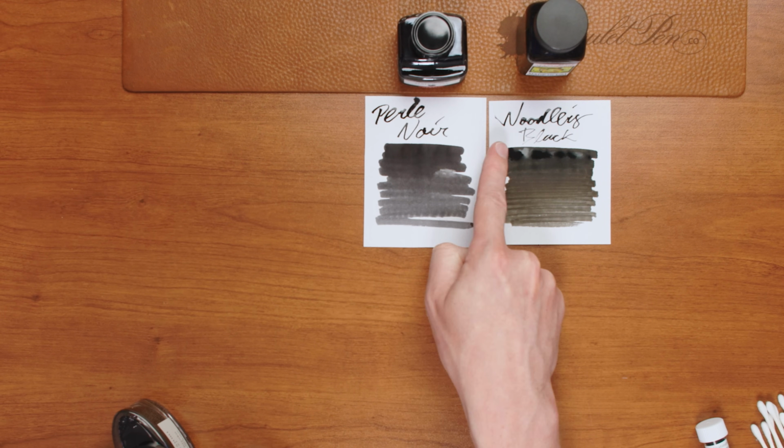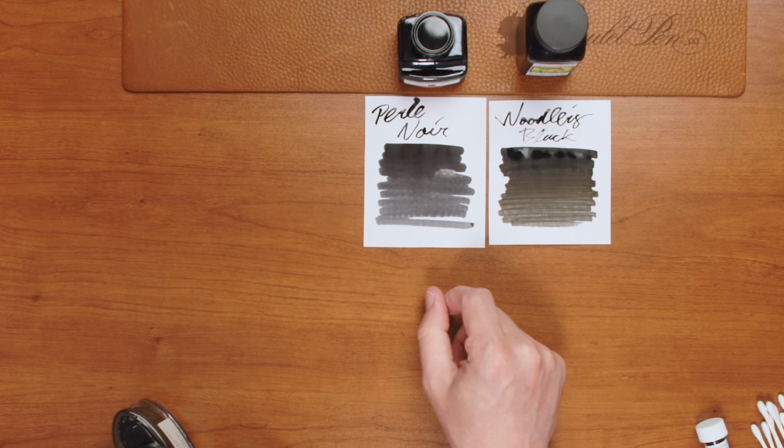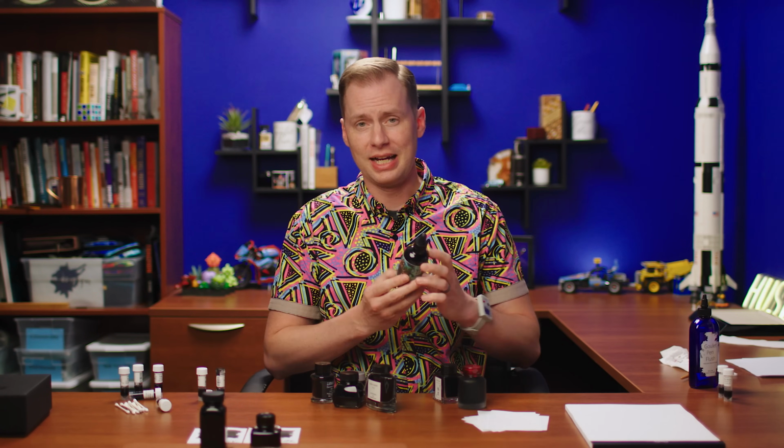That looks like Noodler's Black now because the end screwed up. Noodler's Black. All right, that's fine. Moving on. Okay, it's this big guy next.